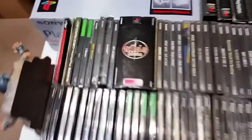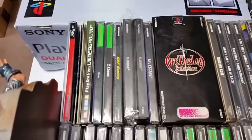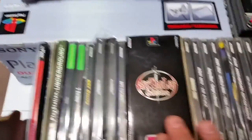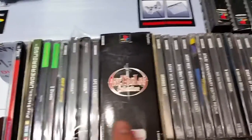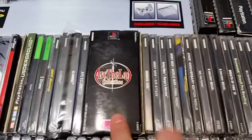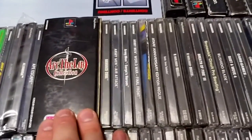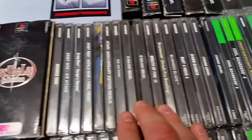And then we'll swing over here, and these are all in alphabetical order, so we'll just start going down the line. First one, there's Alundra, a really good RPG. I just got that not too long ago. Arc the Lad Collection, really cool. I remember seeing that when it first came out and I wanted it, just never could afford it, never did buy it. So I was really happy to finally get that.